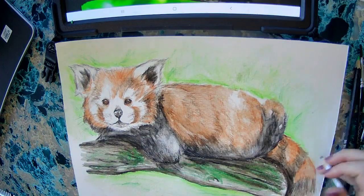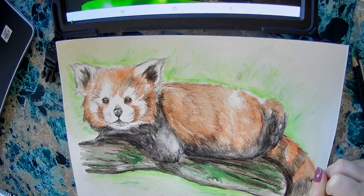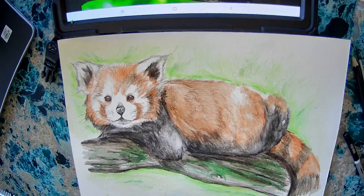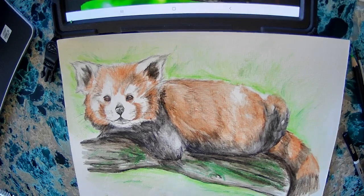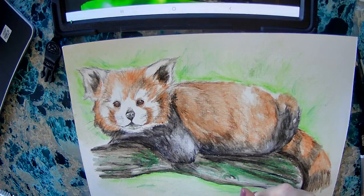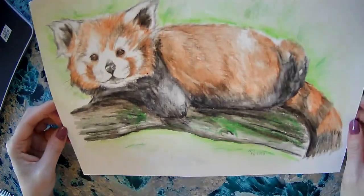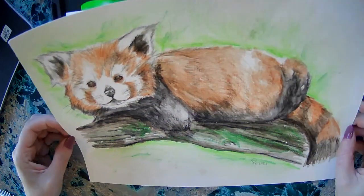I think, should I stop? Should I stop? Or should I keep going? No. I can't help it. Right, I've lost my pencil again. There it is. So sign down here, and then I put the year, 2024, and that is me. And that is our red panda. I'm quite pleased with that.